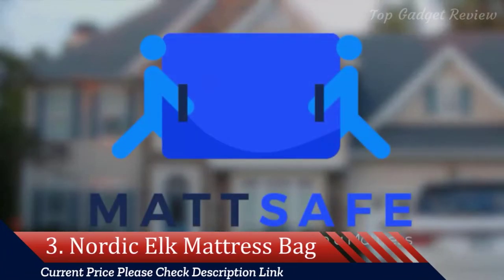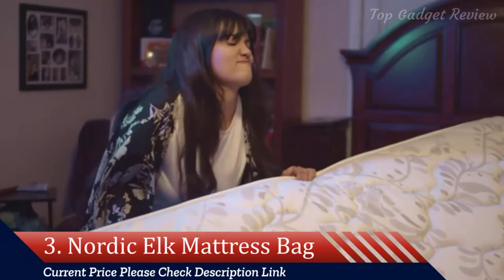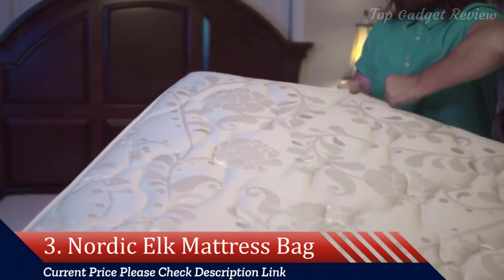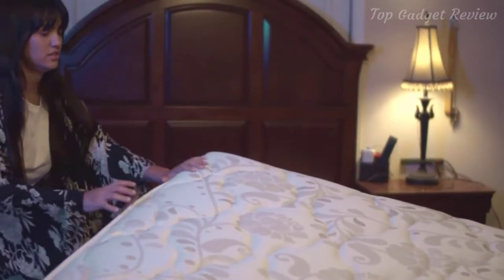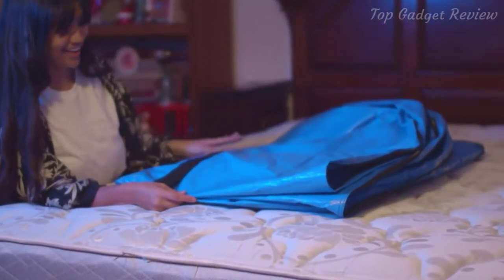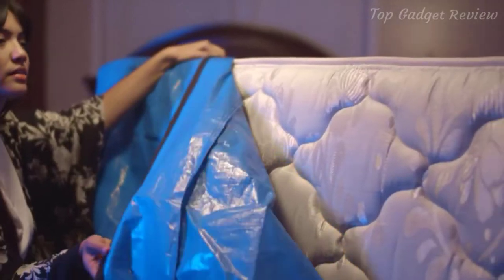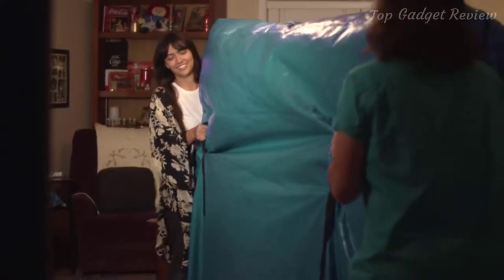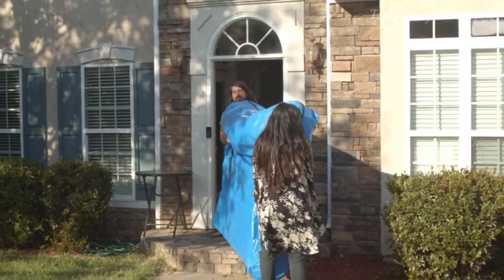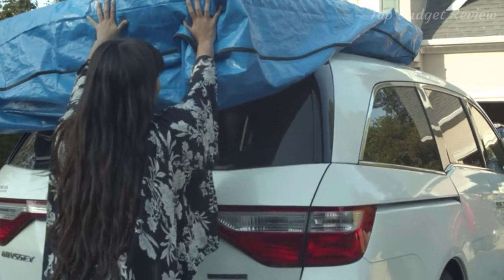Moving is stressful enough already. The last thing you want is to be physically exhausted and frustrated from struggling to move your mattress. Introducing the MatSafe, a durable heavy-duty tarp bag that easily slips onto your mattress and makes moving so soothing. The convenient handles make carrying your mattress more smooth and natural. The MatSafe also keeps your mattress clean and safe while moving.